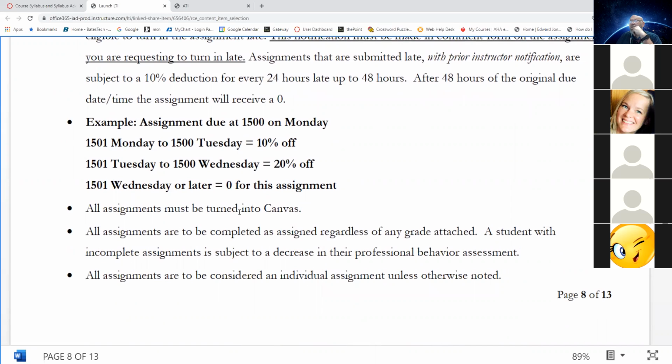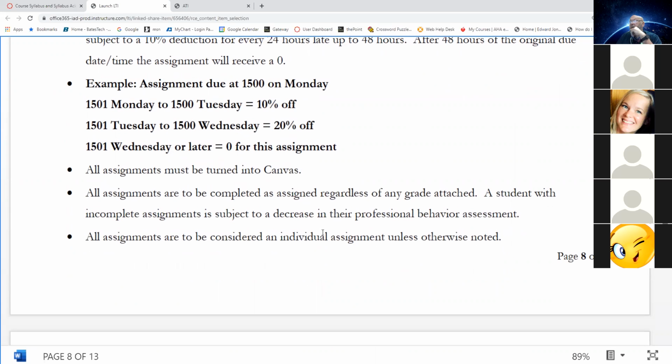All assignments must be turned into Canvas. All assignments must be completed, all assignments regardless of the grade attached. A student with incomplete assignments is subject to a decrease in their professional behavior assessment.